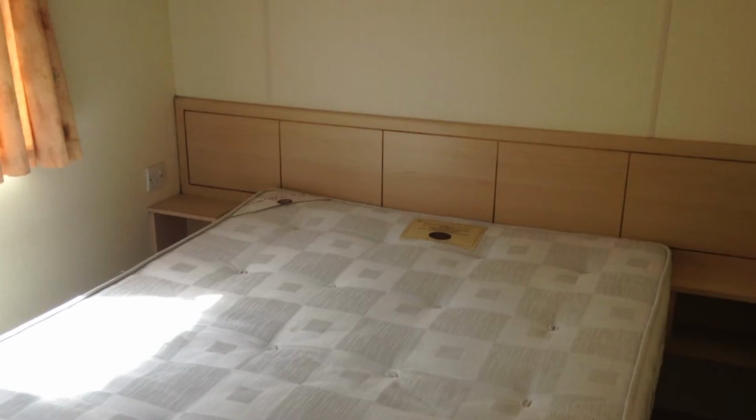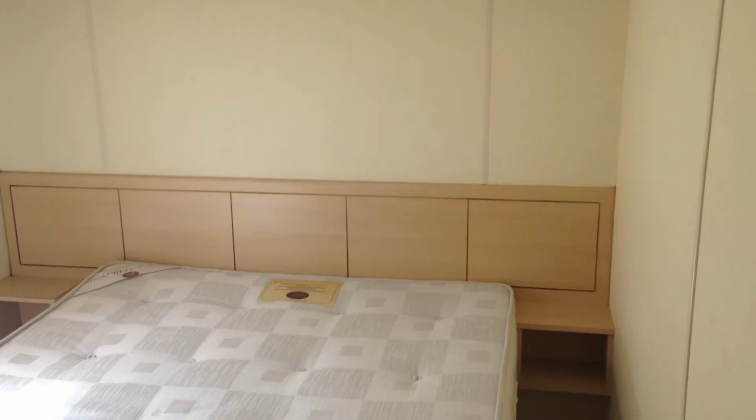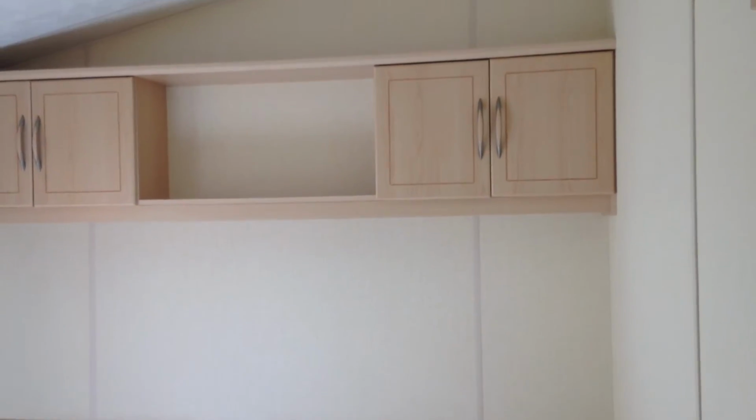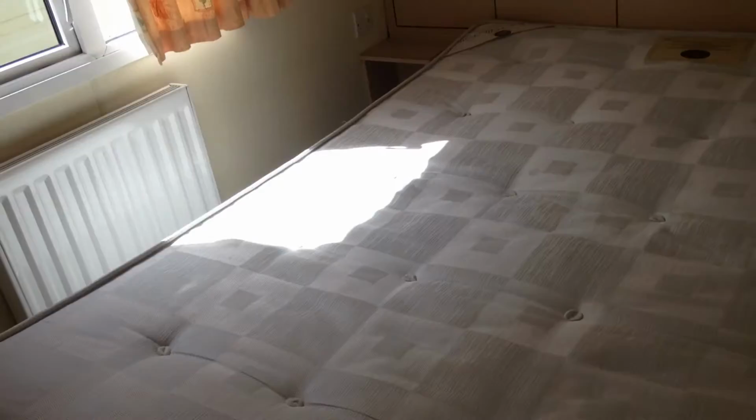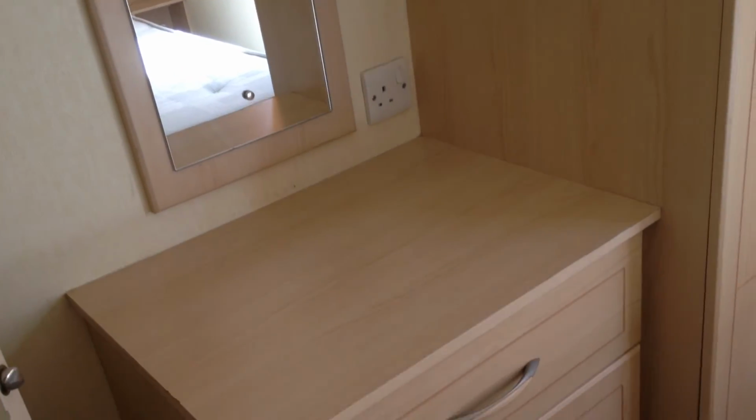Moving on then into your master bedroom. Nice sizeable room with plenty of wardrobe space and dressing area.